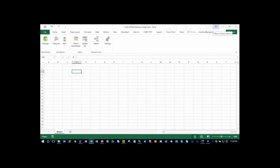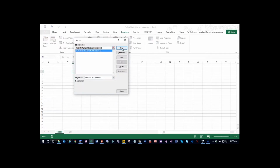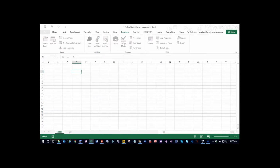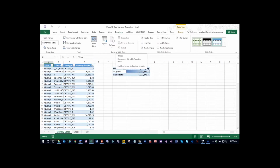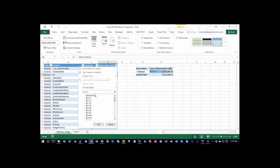Now I realize that Excel and Power BI are two different tools. However, the scripting language in Excel has enabled Casper de Jong to create this macro called get memory usage that, when we run it against a loaded data set, provides us with the table, the field names and data types, and the memory size that's being used in memory for storage of that value.